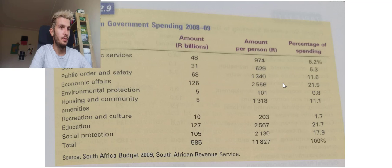And then 8.2% general public services. I think here it's including the administration of the public domain and services. And then it's defense, 5.3%, which is similar to European or developed countries, I would say. Personally, I find even this super large. I'm not a fan of the military, and I think it should disappear. 5.3% for defense, and the rest are smaller. Recreation and culture, 1.7%. Okay, so this was the government budget for South Africa.